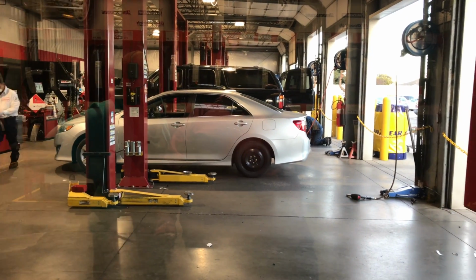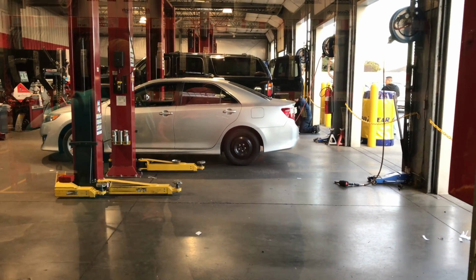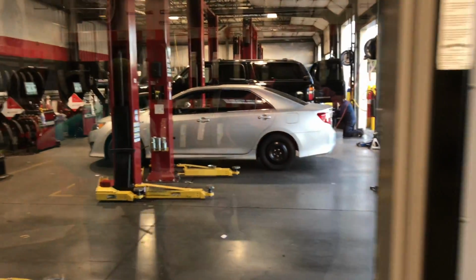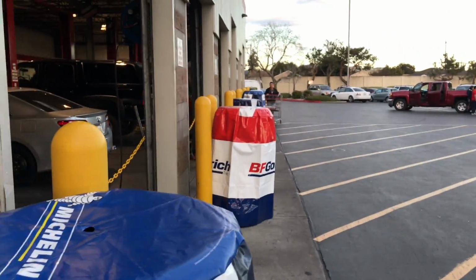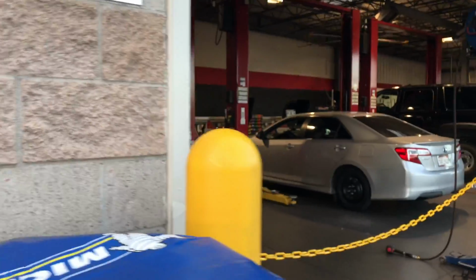The traction is great. So we're switching the tires on the car, so you can see I got a spare because of the nail. Yep. Okay, let's go here. So we're gonna do a little review on this.